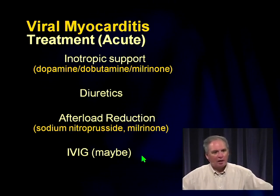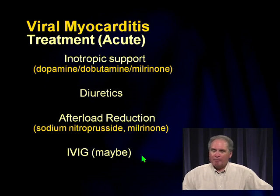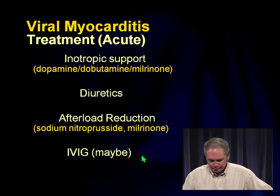Treatment: inotropic support, diuretics, afterload reduction. And in pediatrics, there's a little bit of literature saying that intravenous immunoglobulin may be useful in the treatment of myocarditis. The adult cardiologists don't think that's the case, but we will do it, and there is some literature that you might end up with a little better preserved LV function if you give these kids IVIG.